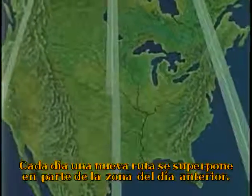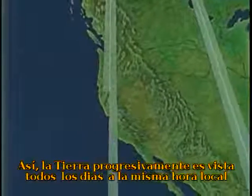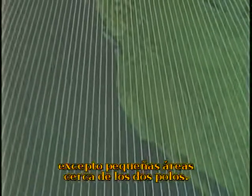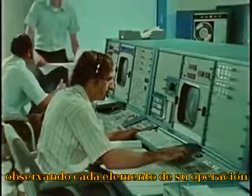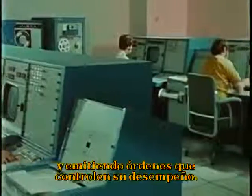Each new day's path overlaps a part of the previous day's track. Thus, the Earth is progressively viewed at the same local time daily and is completely covered every 18 days, except for small areas near the 2 poles. At Goddard Space Flight Center at Greenbelt, Maryland, the Operations Control Center monitors the spacecraft's flight night and day, watching every element of its operation and issuing orders that control its performance.